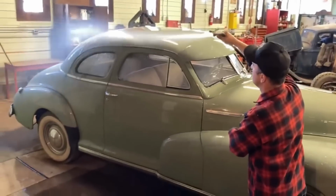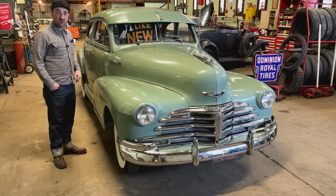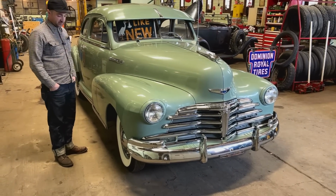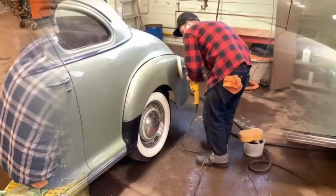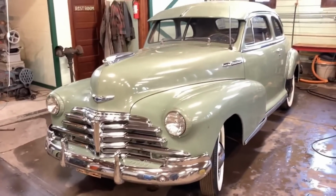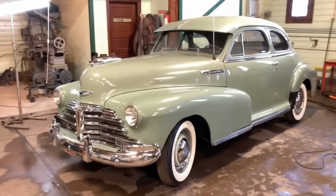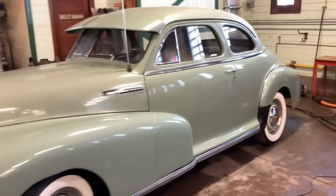If you're new to the channel and haven't seen the videos on the car, we did a full going over of the car, including polishing the paint back. It was quite dull when we found the car. It was in sad shape, really. But it's very cool. We didn't really realize this was an iridescent car. I'm really happy with how the paint came back. A lot of those pock marks disappeared.